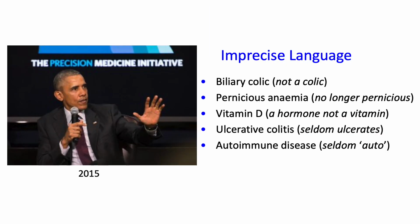It's curious that as recent as 2015, the American President Barack Obama, launching the Precision Medicine Initiative, which is aimed at more precise diagnosis, actually neglected to comment about the imprecise language in medicine. If one wishes to go down a road of precision medicine, the first thing that should happen would be to improve the precision of the language.